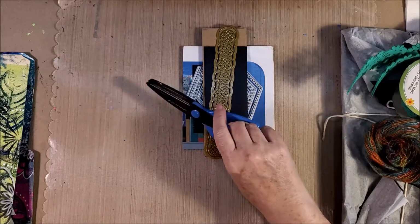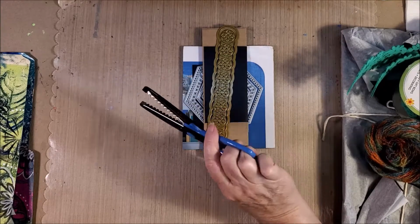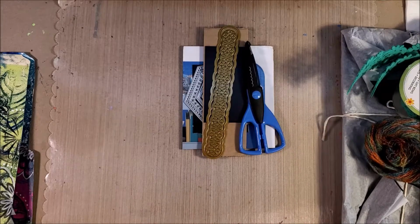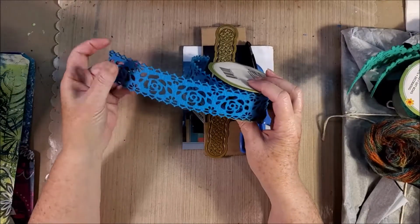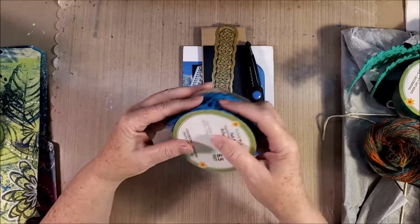These are scallop scissors. And I don't know that I have a pair of those. I may have a pair of those. I have some scissors like that. Ooh, here's another one. This one's rose.